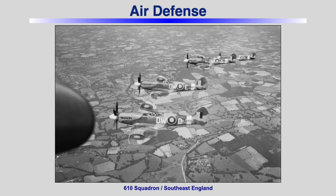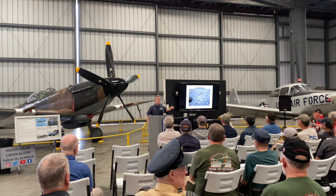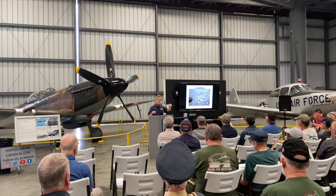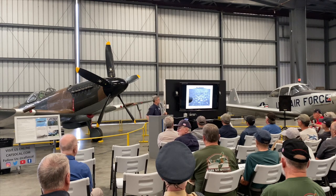Okay, there's the first squadron, 610 Squadron, in formation, Southeast England, doing the air defense. If I can take off and I can orbit over Rickens, so that only takes me 5 minutes to get to my combat air patrol location, and I can orbit there for a long time and still have plenty of gas when the enemy shows up.